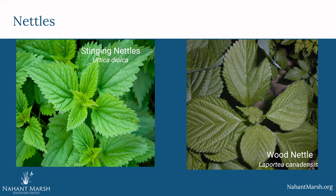If you notice that the wood nettle, both of them are edible though, okay? The wood nettle leaves are different. They are much whiter, and the serrated margins are not quite as pronounced as in the stinging nettle. Both taste very good. You do have to cook nettles prior to consuming them.